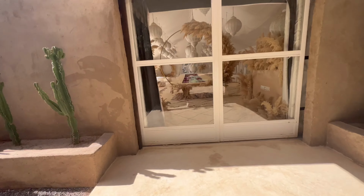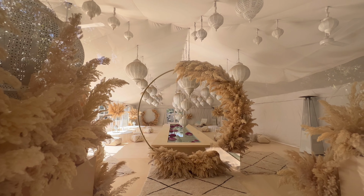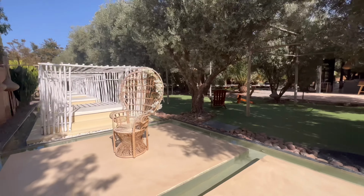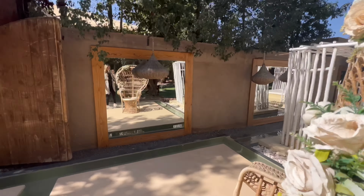Here's a little tour of the resort. What is this in here? Ooh, I almost slipped. Oh my god, this is so cute. So cute in here. There's so many cute little corners. We can do photos. We're doing a lot of content this trip. And here I am.